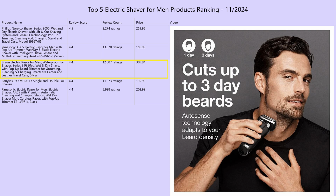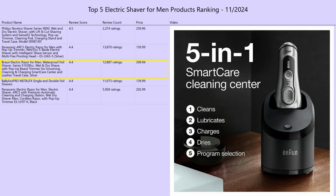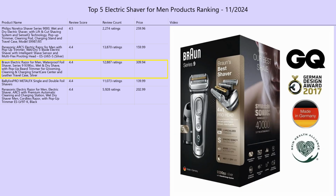Price $309.94. Customers like the shave quality and ease of cleaning of the electric shaver. They mention it shaves well, is self-cleaning, and has a new improved cleaning stand. Some are also satisfied with the comfort and smooth shave. Customers dislike, however. Some customers disagree on its functionality, value for money, build quality, and battery life.